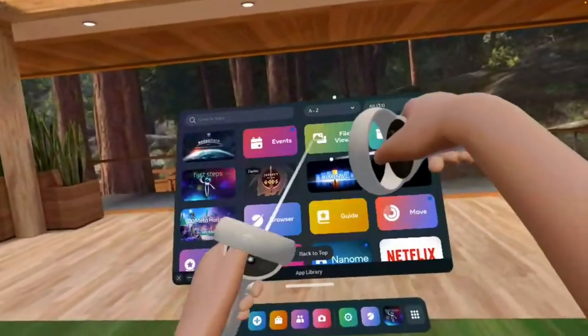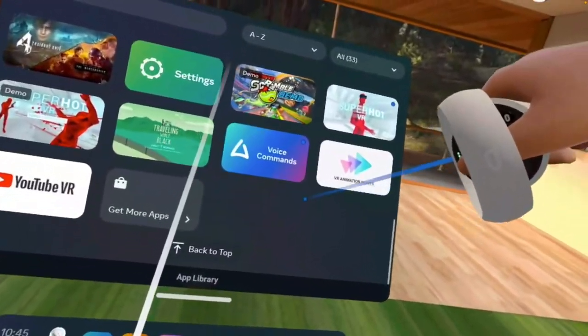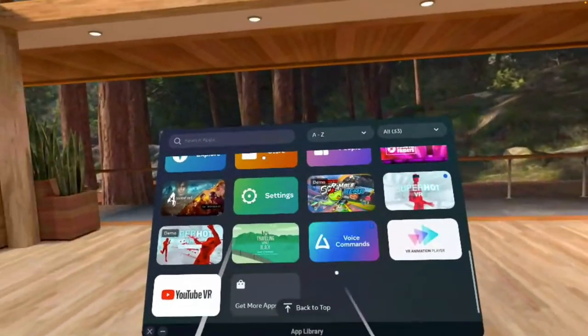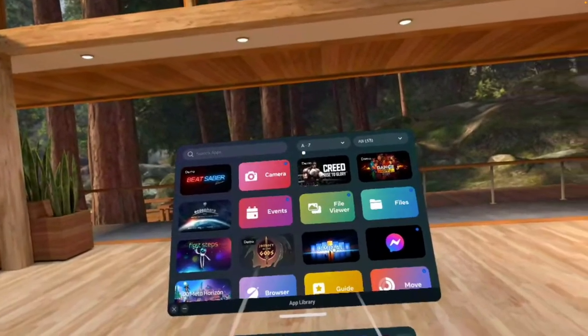Again, you can use the analog stick to scroll up menus, or you can always click and drag manually to navigate through windows. So where's Liminal? Here's Liminal.